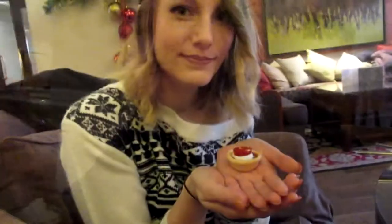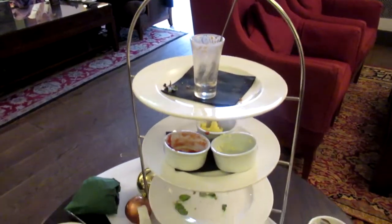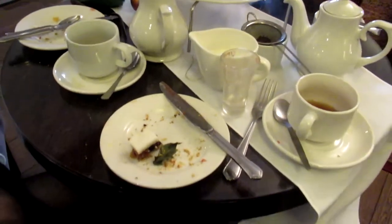Quite nice. This is Ellie's little tart that she has left. You still got half a scone left as well. Nice. This is the aftermath. Bit sick. Feels like Christmas because now I'm really full and sick and tired, and I want to sleep forever. Quite happy.